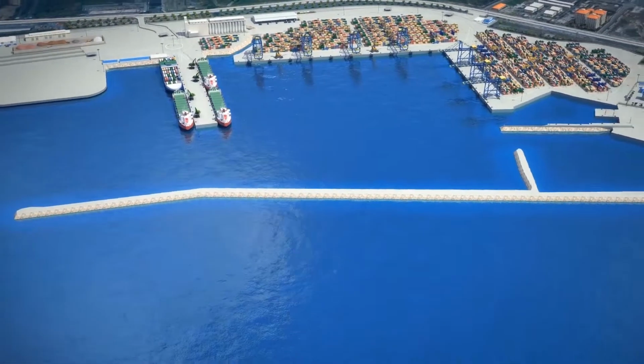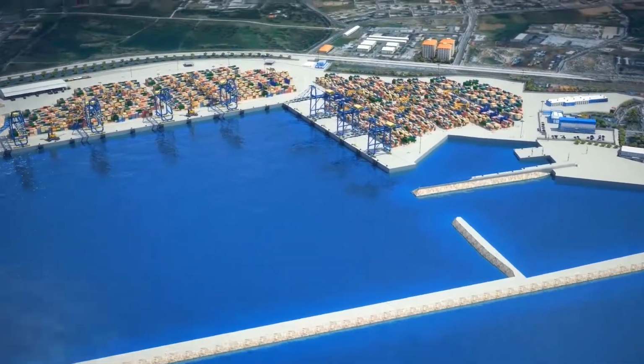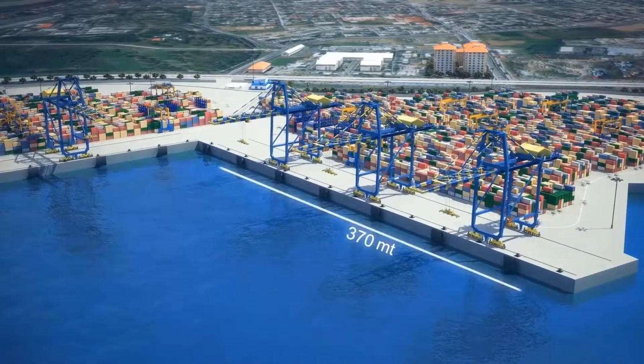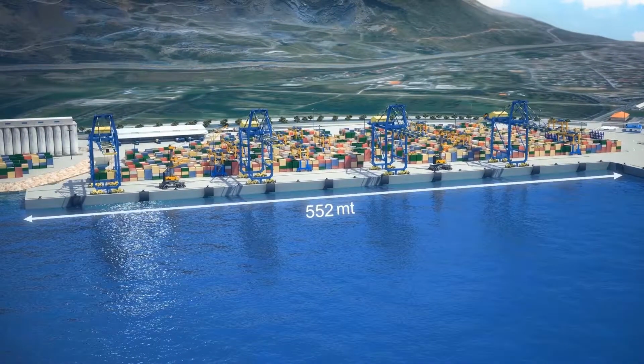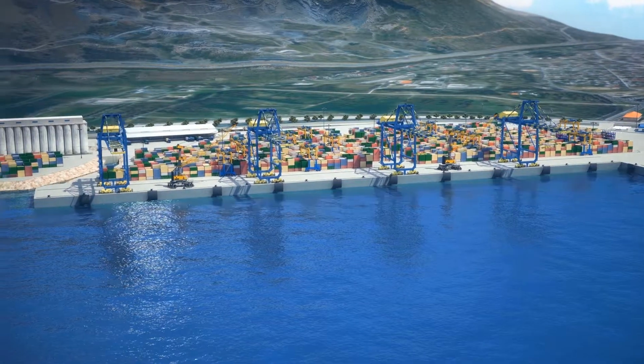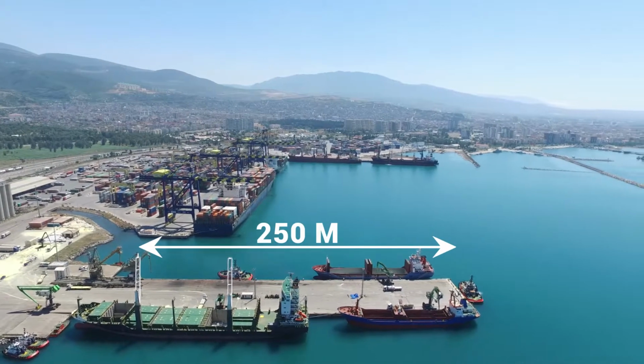In the port there is a breakwater with a length of 1,375 metres, which maintains full protection. 2 linear container piers with an overall length of 922 metres. Finger pier, which can be used bilaterally with a pier length of 250 metres.